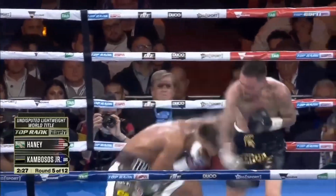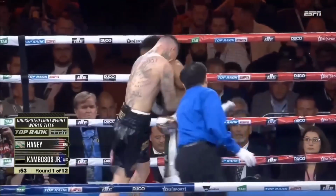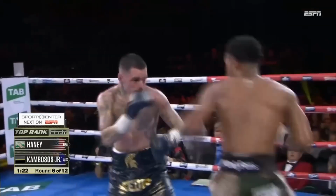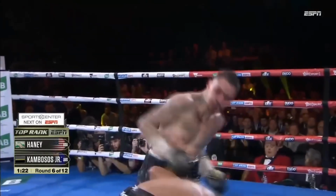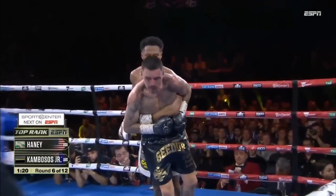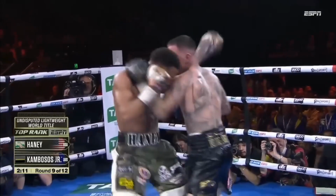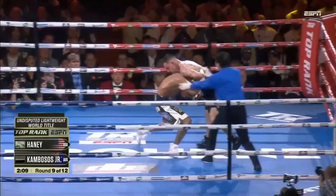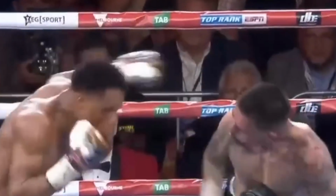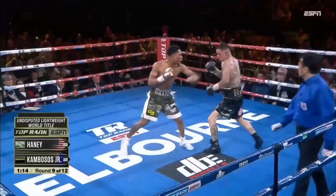Although, if his opponent breaks the distance, Haney must do what he did in his last fight, which was to neutralize him and break his momentum. And he did so by ducking under when Kambosos would come forward, then tie him up and spin around him to put him off balance. Haney's defense was so effective in that fight that even if Kambosos landed some shots, none of them were really hurtful. There was only one time when he really landed clean, and that was that punch.